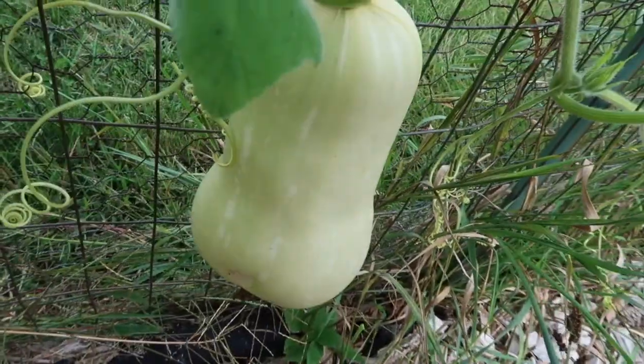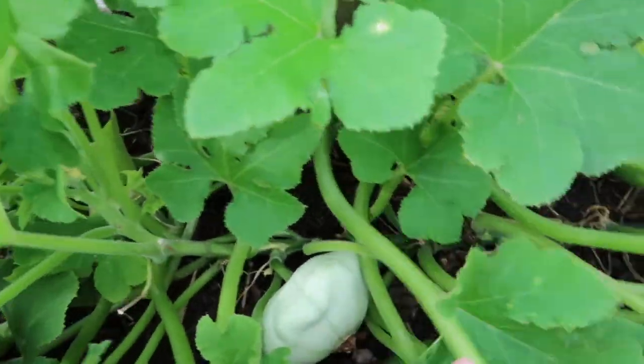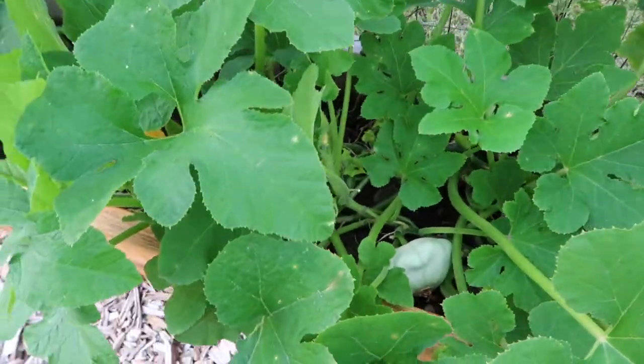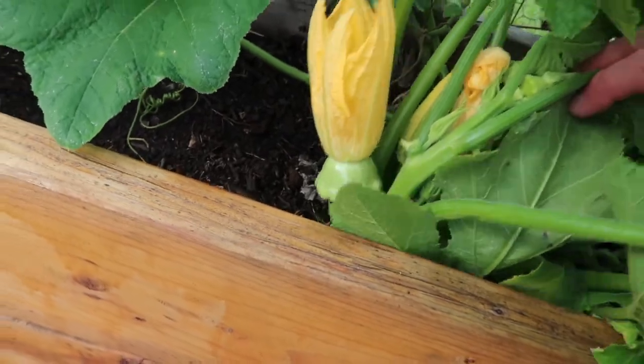And I've got one out here. That one grew outside the fence. And then I've got one down here. There's another patty pan. So I've got one there. I've gotten quite a few. I've already harvested maybe 5 or 6 of them. Oh, there's a whole bunch more blossoms and another baby starting there.